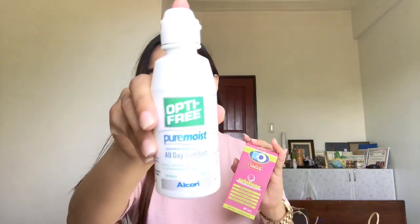Okay. Next. Oh, may isa pa palang naligaw. From EO. Nilagay ko lang siya sa bag. So, this is a solution for my lenses. Maliit lang, travel size lang yung binili ko kasi meron talaga ako malaking solution sa amin. Naubusan lang ako ngayon. Ito talaga yung ginagamit ko, Opti-free from Alcon. Kaya lang, wala akong choice. Walang ganun, so ito yung binili ko. Ito naman is 89 pesos sa EO.